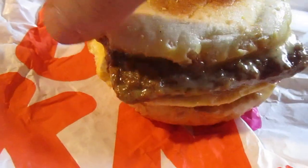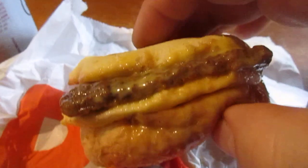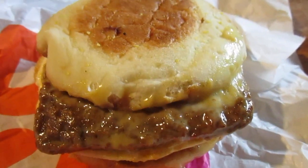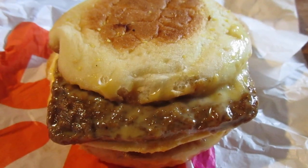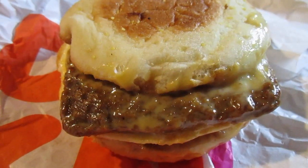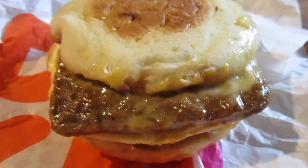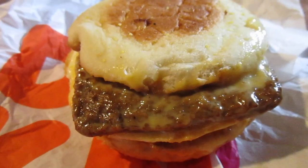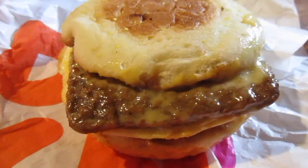This is Dunkin Donuts sausage, egg, and cheese muffin. This was $3.49. And hopefully by the time you see this, I don't know if we're going back to Dunkin' Donuts because I wasn't able to find the ghost pepper donut. By the time you see it, hopefully I would have reviewed it. And if not, I'd just give up because, I don't know, it's selling out really quick.